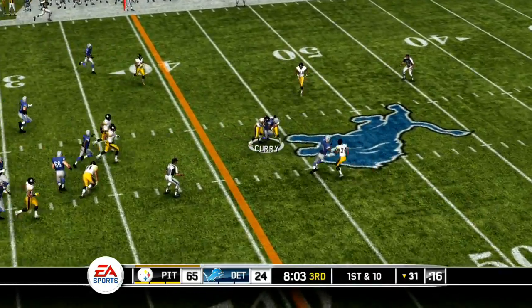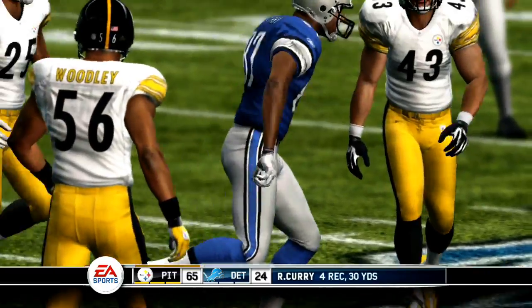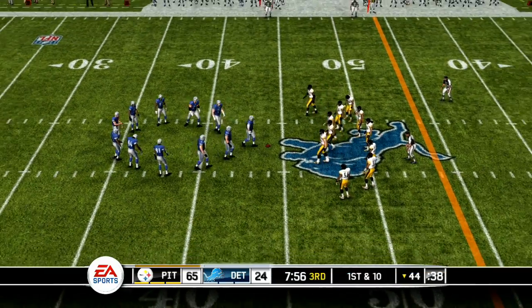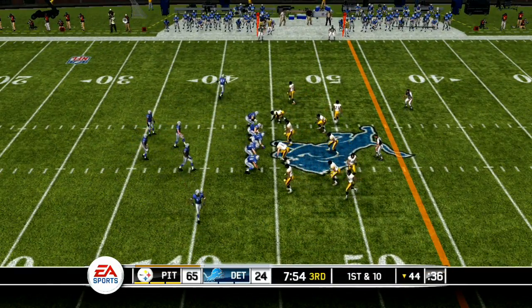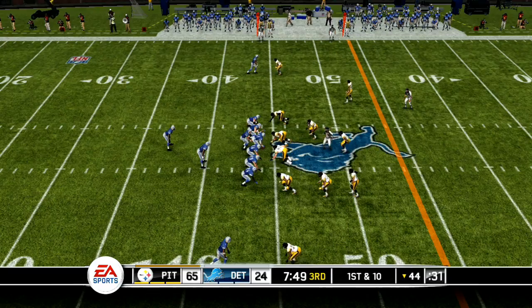Gets the pass away. Patience for a wide receiver is just so key. He's able to manipulate that defense, set them up one play, come back with the exact same look, and break off of it the next. Beautifully run.